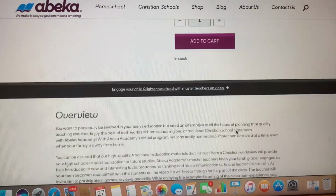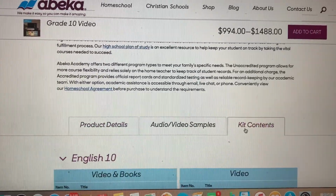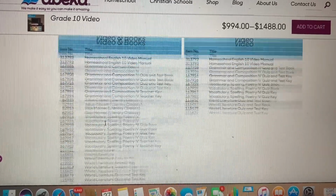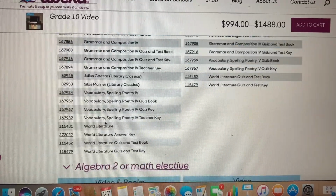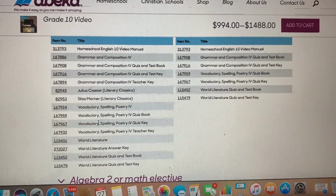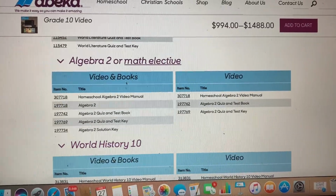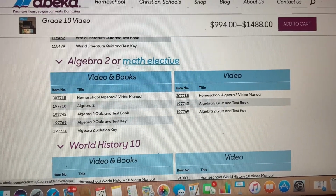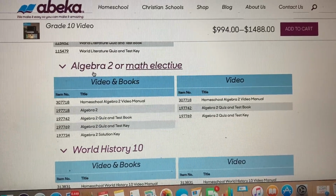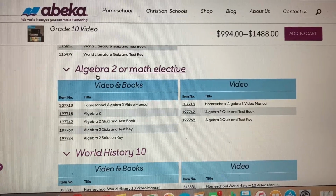Here's the thing, if you scroll down, it gives you an overview, and then you go to your kit contents, where it shows you exactly what you will be getting for your video and your books. If you order the videos and books, you're basically going to be getting everything. That includes your test keys, your teacher keys, your grade keys. You have your math, which you can change to a different math elective. Some people are not doing Algebra 2 in sophomore grade. I will not be doing Algebra 2 for the sophomore grade. We will be doing geometry instead.